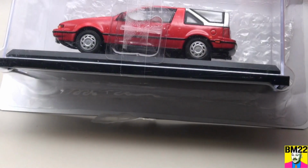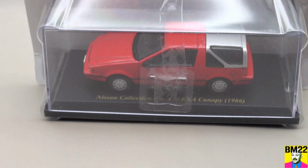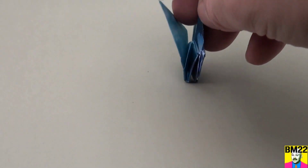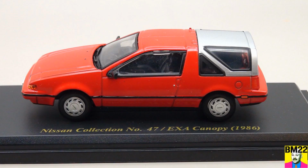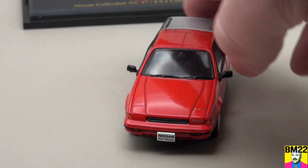Yeah, I know. This is part of the Nissan collection. This is number 47, Nissan Pulsar, with the optional canopy on the back. Over the years, I have owned several Nissan Pulsars in various colors, including red. And yes, back in the day, these were rated as one of the top 5 vehicles rich people gave their daughters when they graduated high school. The Mazda Miata was also on that list. These were sporty little cars.